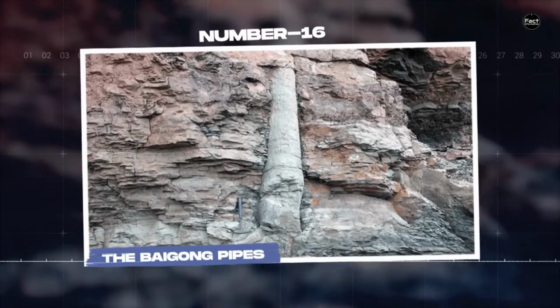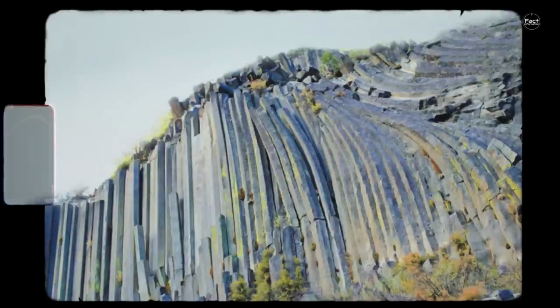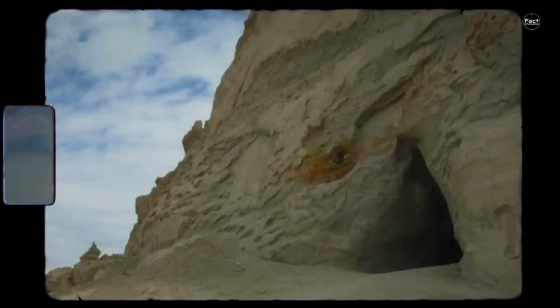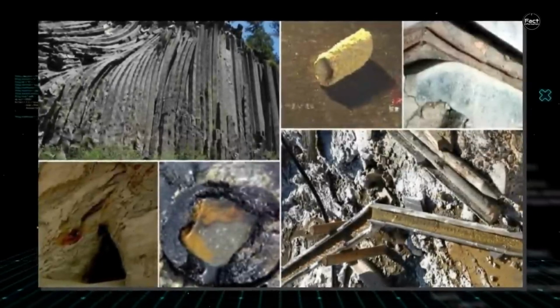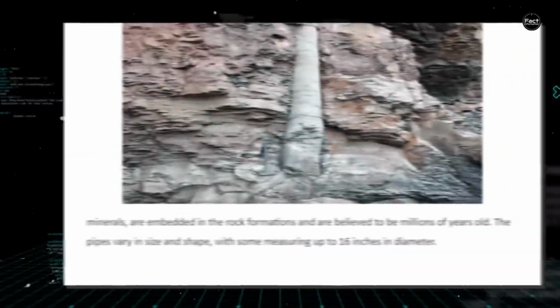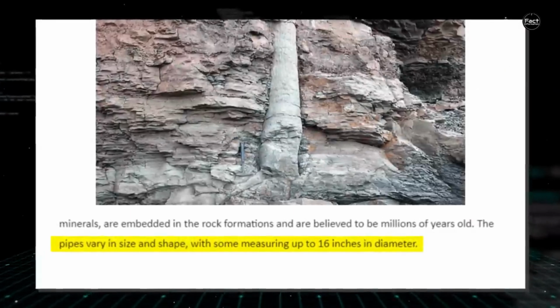Number 16. The Baigong Pipes. The Baigong Pipes are a collection of mysterious pipe-like structures found on and around Mount Baigong in the Qinghai province of China. These enigmatic tubes made of iron and other minerals are embedded in the rock formations and are believed to be millions of years old. The pipes vary in size and shape, with some measuring up to 16 inches in diameter.